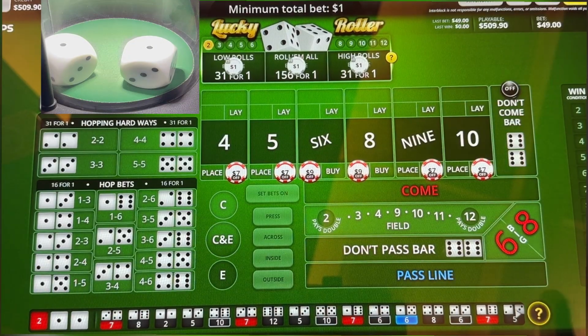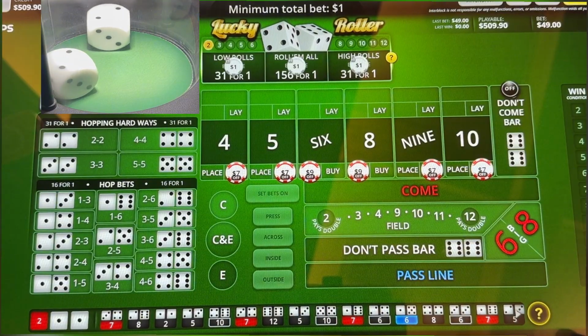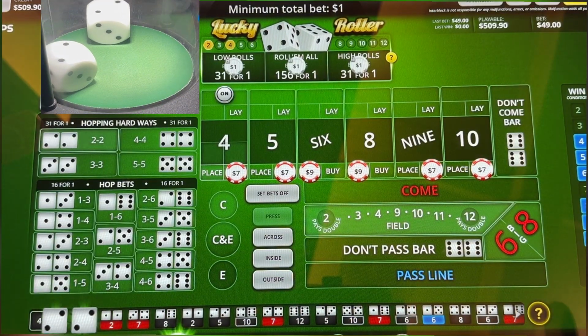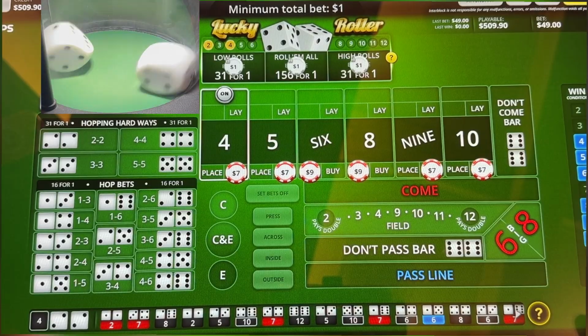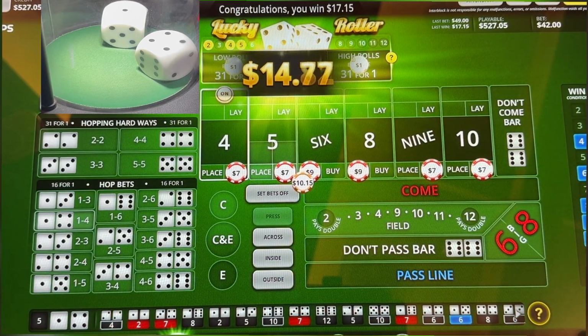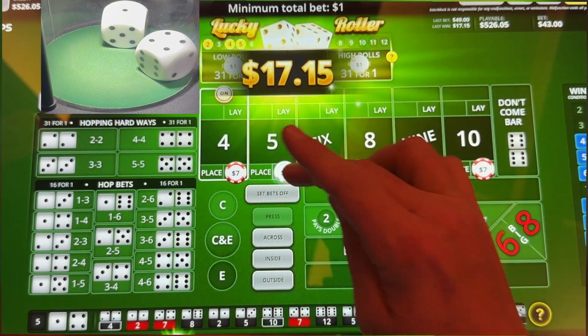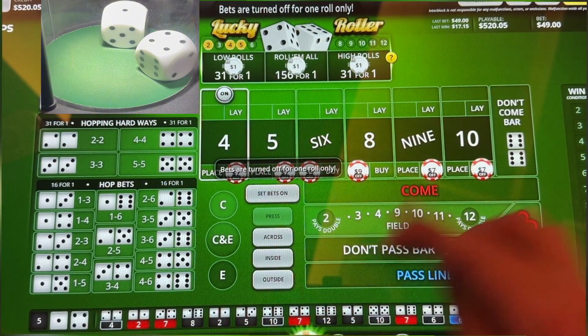Again, we're waiting to get a point. That's gonna be a 4. That is gonna be a point. Everything is turned back on. Now we need one number, y'all. One number. Let's go. Let's get one number covered here. That's gonna be a 5. So that 5 is going to pay us $10. Make sure you put your 7 back up. Turn everything off. Pay your $10 up there.